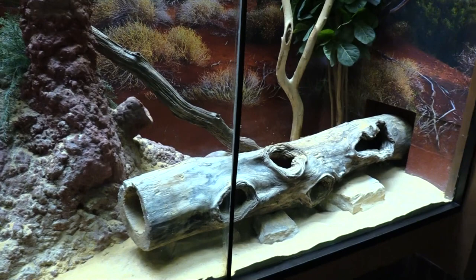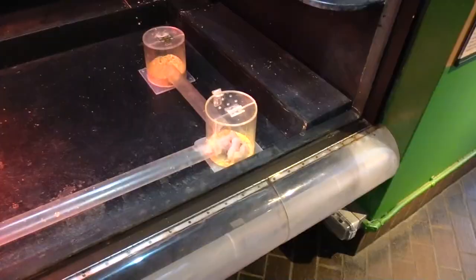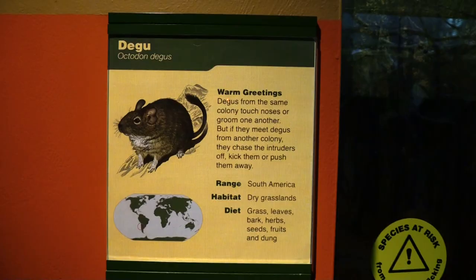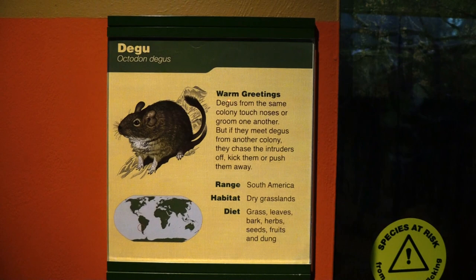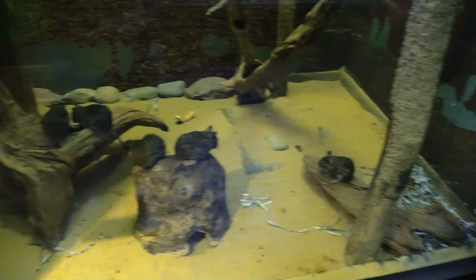Lots of different places, little crevices where this guy could be. So I don't currently see them. Got more naked mole rats here. There we got Degu. Wait, boy, lots of them in here. There's like four in here.